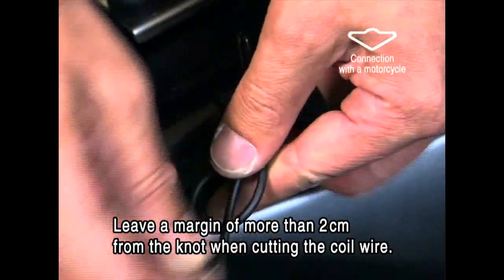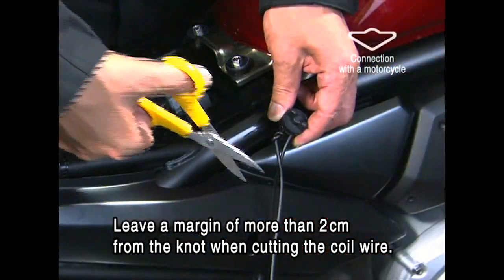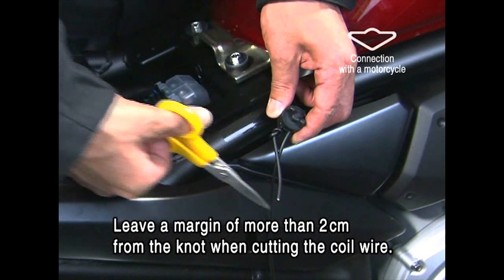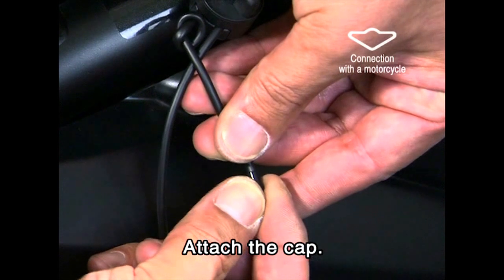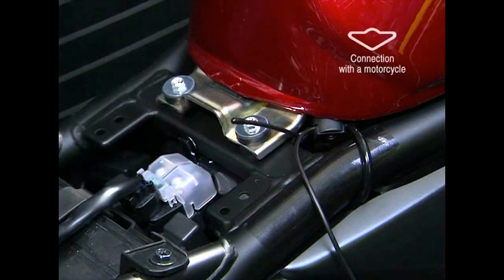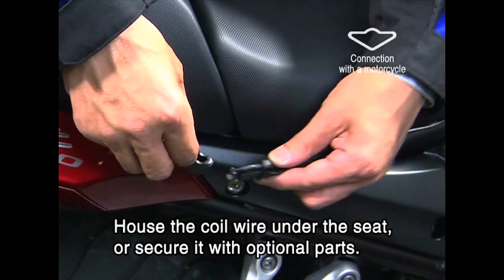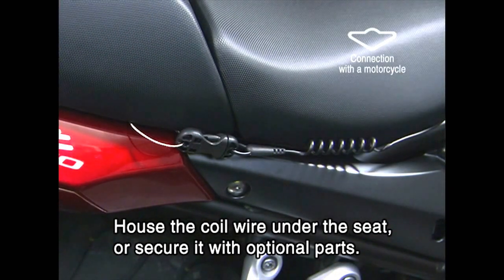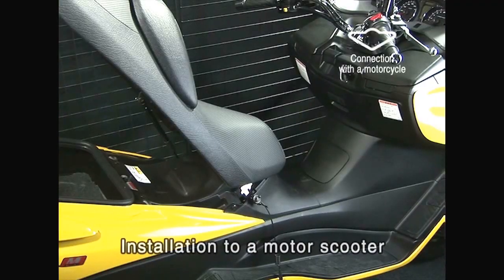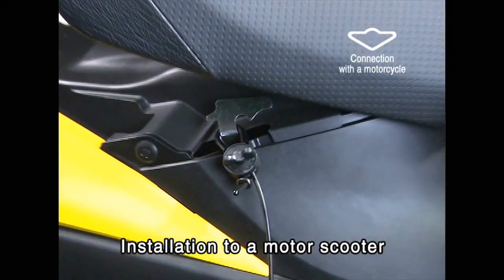Leave a margin of more than 2 centimeters from the knot when cutting the coil wire. You could cut the coil wire with a pair of scissors or a utility knife. After cutting the coil wire, attach the cap and install the seat. House the coil wire under the seat or secure it with optional parts. For motor scooters, the coil wire may be attached to the seat or the handlebar.